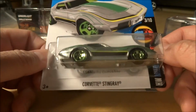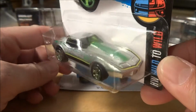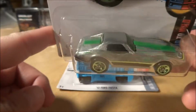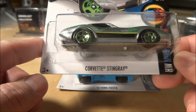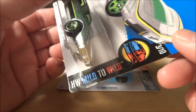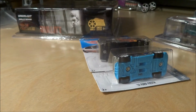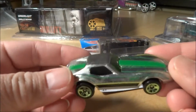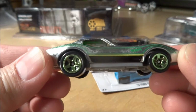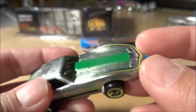This one here is the Corvette Stingray, and as you can see, it's the Zamac with the green tampos. Again, this is E-Case, part of the Hot Wheels Mild to Wild series. Go ahead and open that up. I told myself I wasn't really going to collect the Zamac this year, but we'll see, because some of them do look pretty nice.